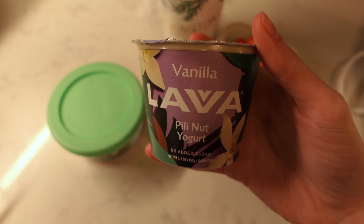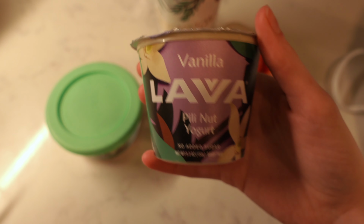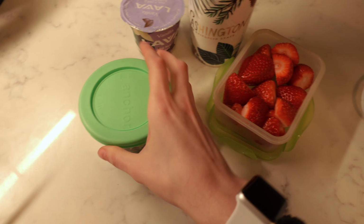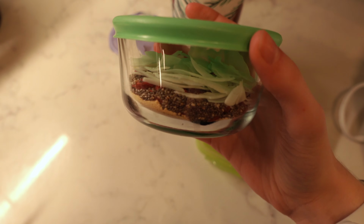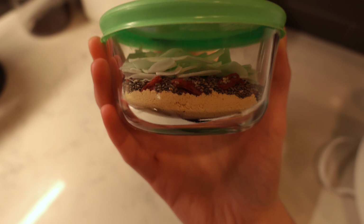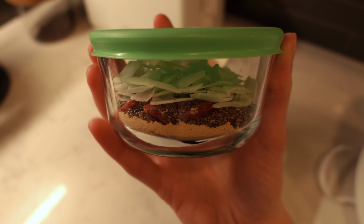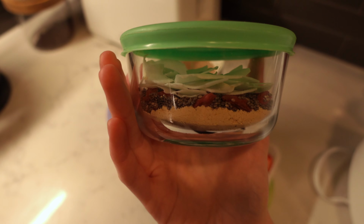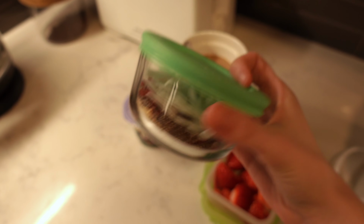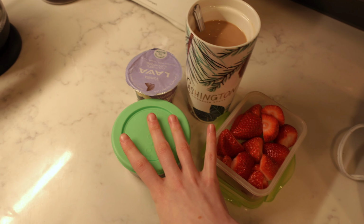I really like this yogurt and I found it at the Co-op last night. I haven't had the vanilla flavor before, but I decided to try it out because they were out of my strawberry one, which is my favorite. And then to go on top of that, I have some powdered peanut butter down on the bottom, and then I added goji berries, chia seeds, and coconut flakes in here. When I get to work, they have little compostable bowls, and I'll mix it all up then so that all of this stuff doesn't get soggy.